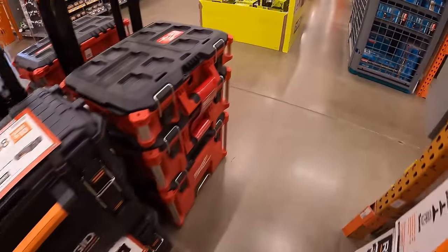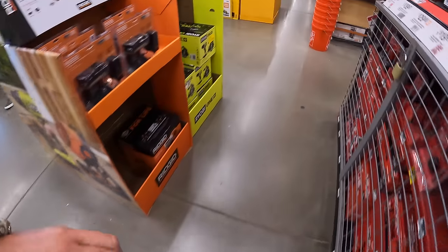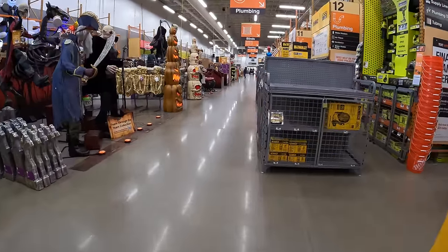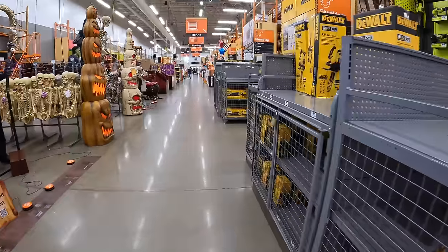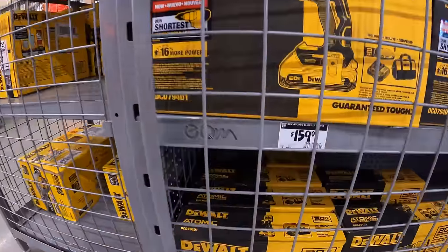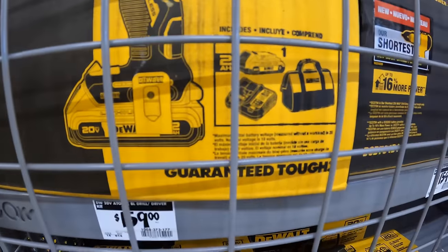So moving on, I do want to check out DeWalt's sales over here because they have a display that other Home Depots don't have. So they do have, for $159, the Atomic drill driver as a kit with a 2 amp hour battery, charger and a bag.